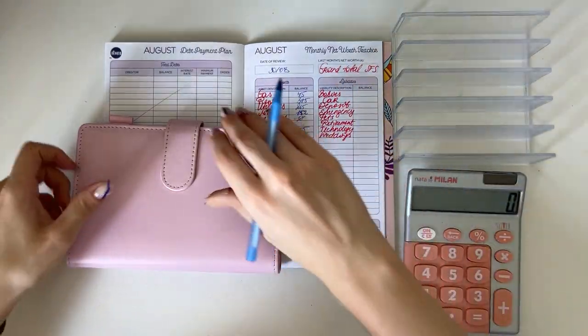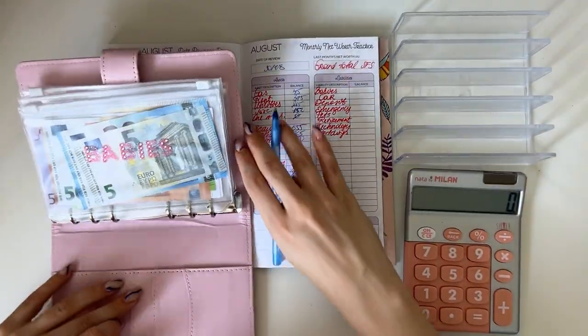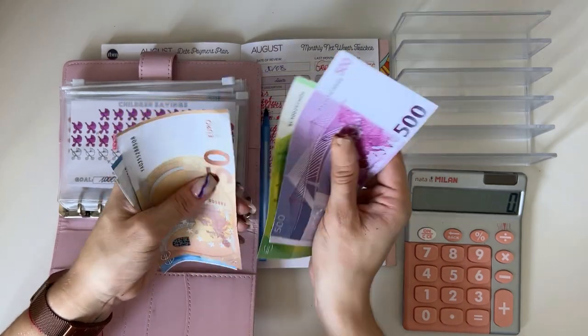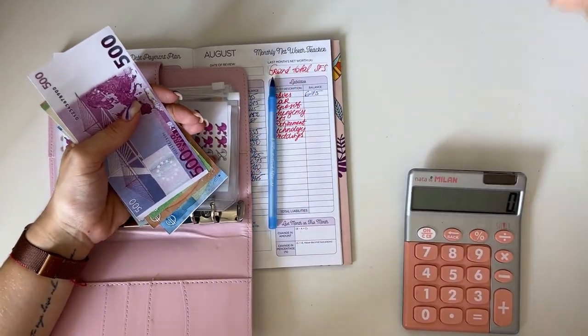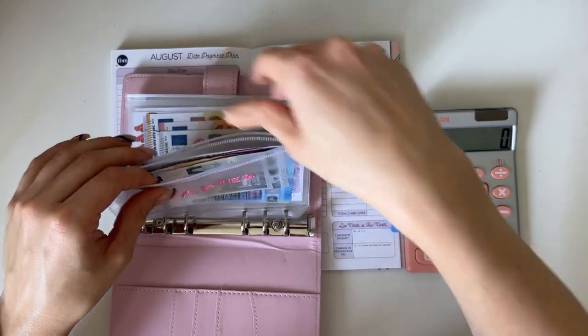Am I filming? Yes, I am. Great. So babies, let's see. Babies has 500, 650, 75, 675. I don't need the cash tray. I'm just going to move so I have a little bit more space.